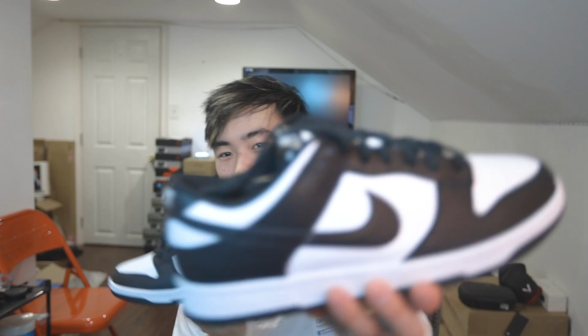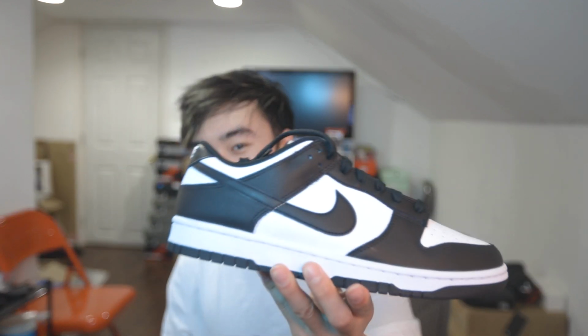So what I will be keeping though is a pair of black Dunks. So these black and white classic Dunks. I was lucky enough to be informed by my in-store plug, you know, to go in stores and basically buy these for retail. So we were able to get these in stores. I was able to try them on in stores before I bought them, so they are my size. So I'm gonna be keeping a black pair of Dunks.